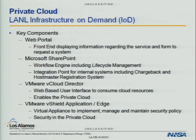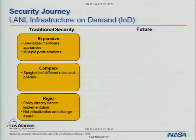Again, we're given early access to beta code. This is VMware's vShield application and Edge. It is a virtual appliance to implement, manage, and maintain the security policy within our private cloud. And it is what enables security in the cloud. So security is a very big deal for a government agency like us, and it should be for you guys as well. Today, that hasn't been a story that's been told very well. So let me take you on a side security journey.